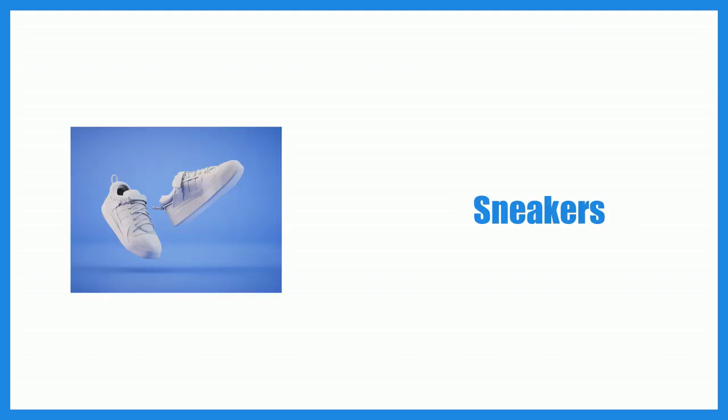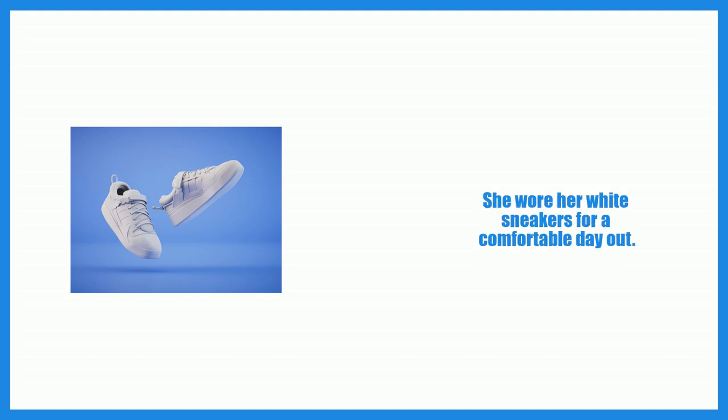Sneakers. She wore her white sneakers for a comfortable day out.